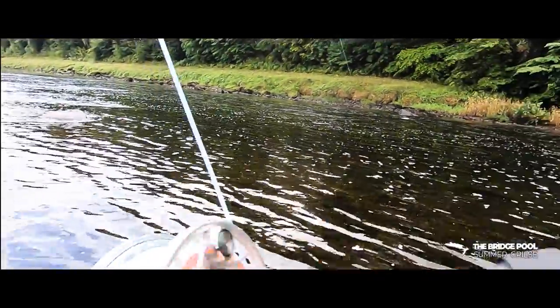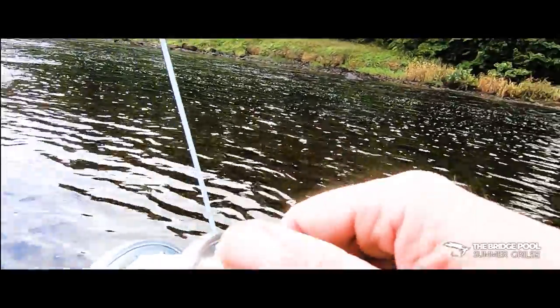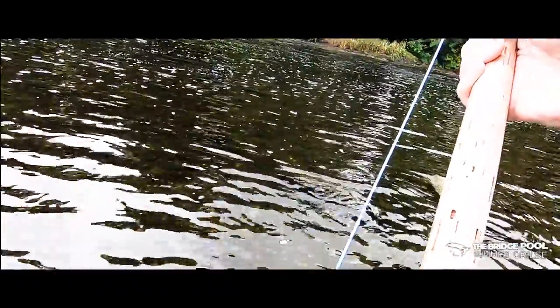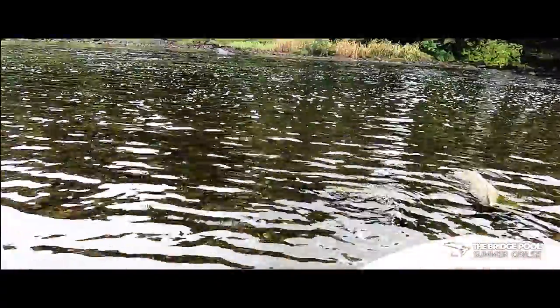I'm fishing a 13-foot rod on 8-weight today. The line's a new one for me. It's an Airflow compact Scandi shooting head. This is the first time I've used this line, so I'm happy to get a fish on it. I like the profile and it turns over very well. It's a full floater, but I've added a 10-foot floating poly leader and about 8 feet of 6-pound fluorocarbon.